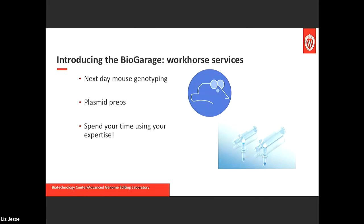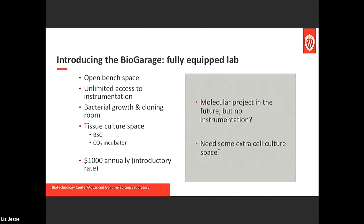Additionally, plasmid preps of different kinds. Some labs are or are not equipped to do that, and that's something that would be available. But the idea would be that you're an expert in something that's probably not mini preps, right? So spend the time doing the things that you're an expert in.